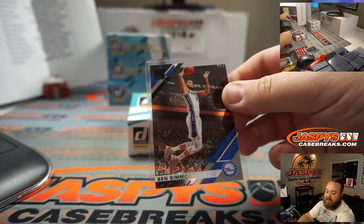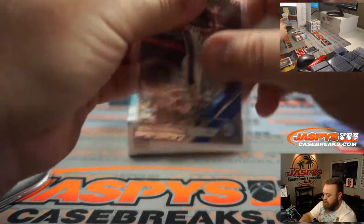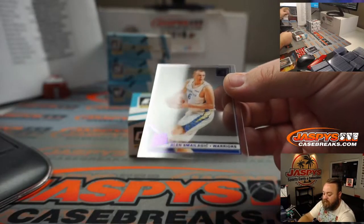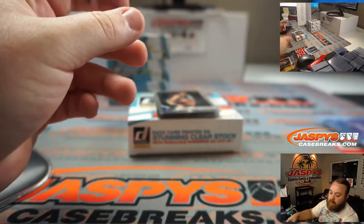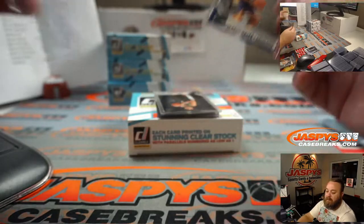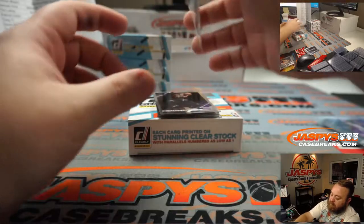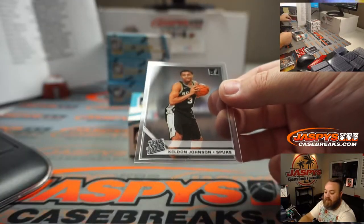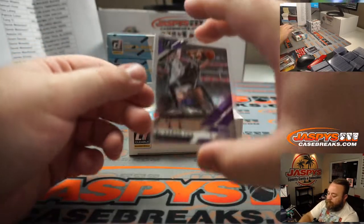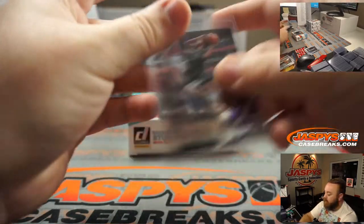Ben Simmons, 76ers, Derek Melanson. Alan Smaljic, rated rookie purple for the Warriors, Sean Matic. Jackson Hayes for the Pelicans, Tim Leahy. Keldon Johnson for the Spurs, Derek Melanson. De'Aaron Fox for the Kings, David Mosley.